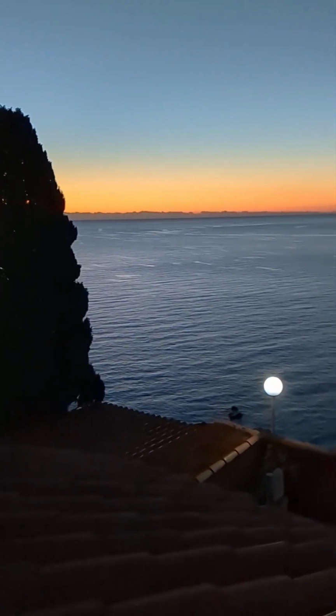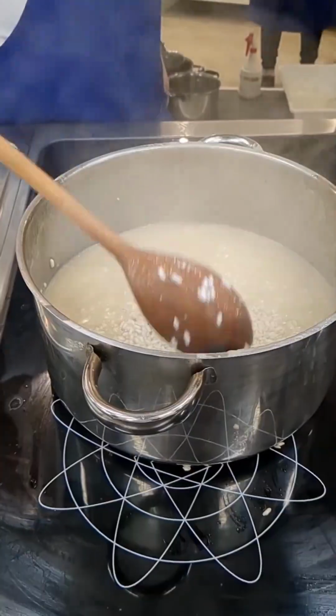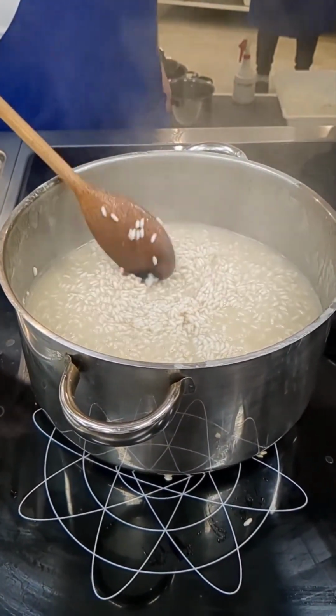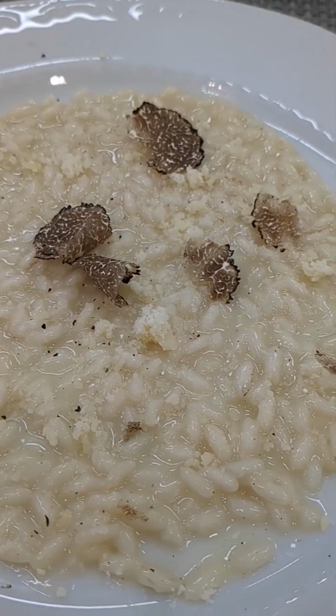Day 8 of culinary school in southern Italy was a big one. We first learned the base recipe of how to make risotto al parmigiano. The great thing about these demos is they teach us all the technique and then we get to make it our own. This one was topped with black truffles.